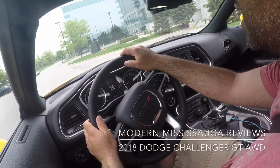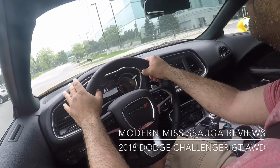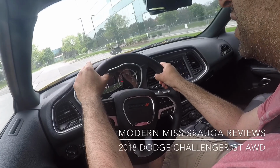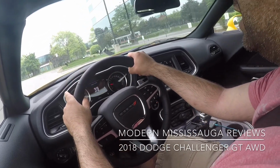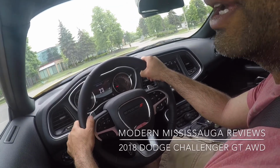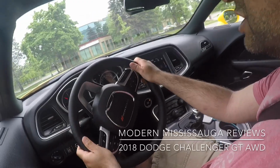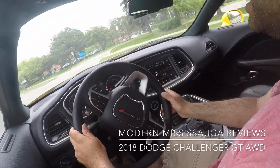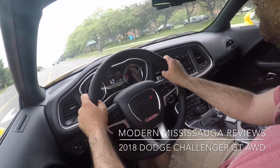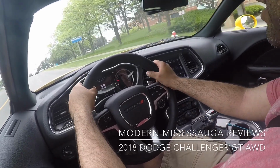What I've noticed as far as pickup goes, because it's an 8-speed transmission, it sometimes gets a little muddy in the lower gears. Not that the engine is struggling at all, but rather I think it's doing a little bit of searching for the right and appropriate gear for the speed that I'm going. It hasn't happened very often, just something that I have noticed from my week in the car.